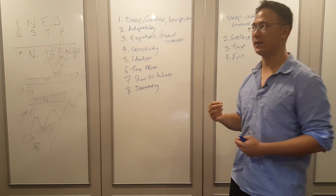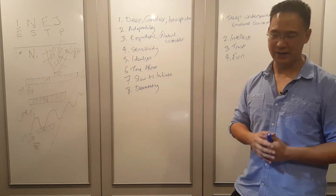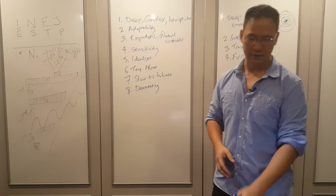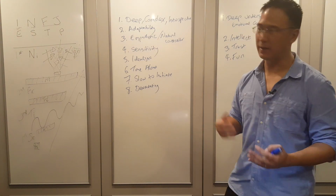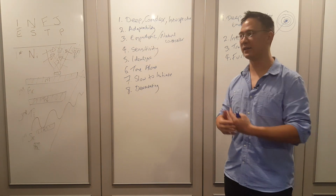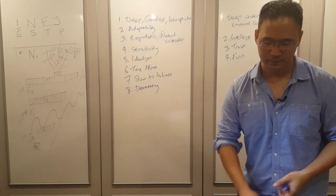And INFJs do want to have fun, but creating fun for an INFJ doesn't come all that naturally. INFJs are too often deep and introspective and may find it hard to go out and have fun. So I find it sometimes a lot easier to join in the fun that someone else has created rather than creating my own fun. That's a bit more challenging.